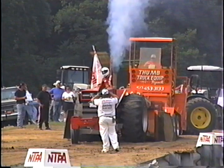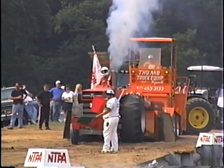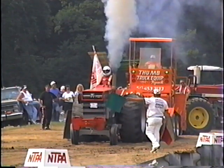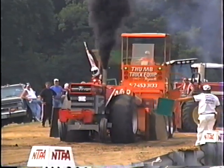John Cespedes' distance was 257. Okay, here's another brand of tractor coming at you. It's a Massey Ferguson Express. It's Jeff Rodaboose, Westfield, Indiana. He's won the 10,000 Pro Stock a couple times in HSPTA.